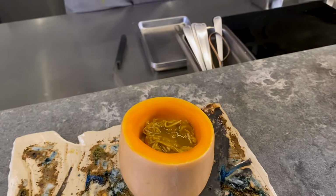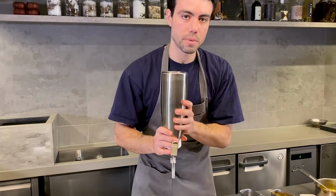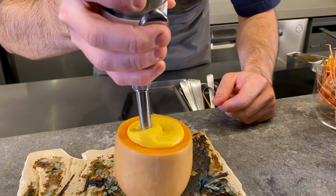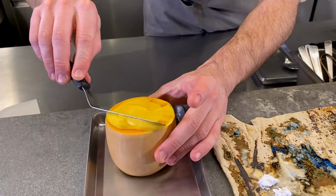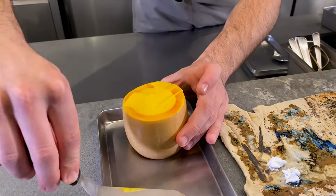Then we'll cover the king crab with a cream made with the same squash. We're gonna make a puree, very airy, just to cover all the surface. And we're gonna just get all the borders straight.